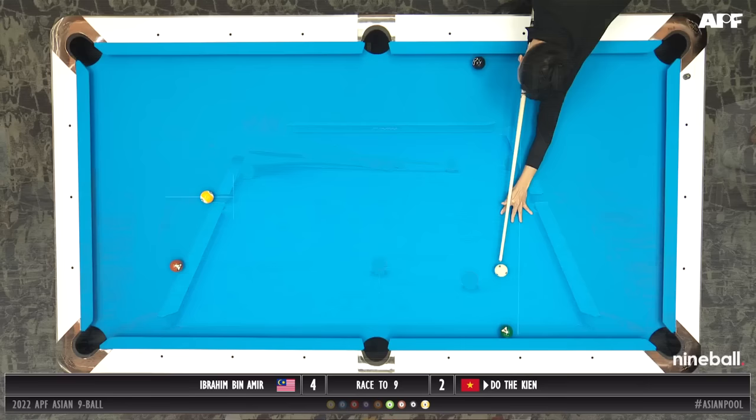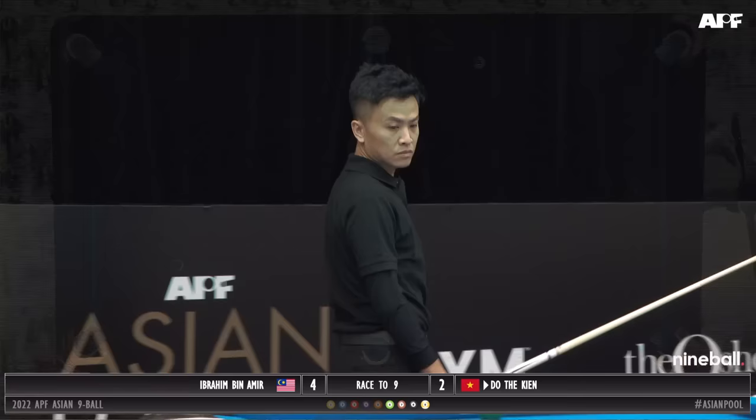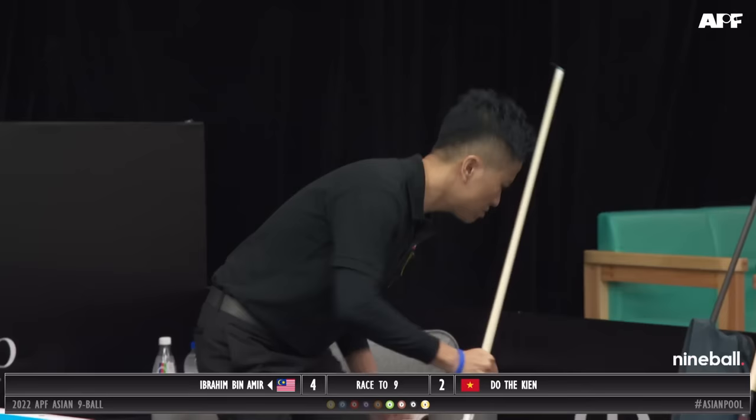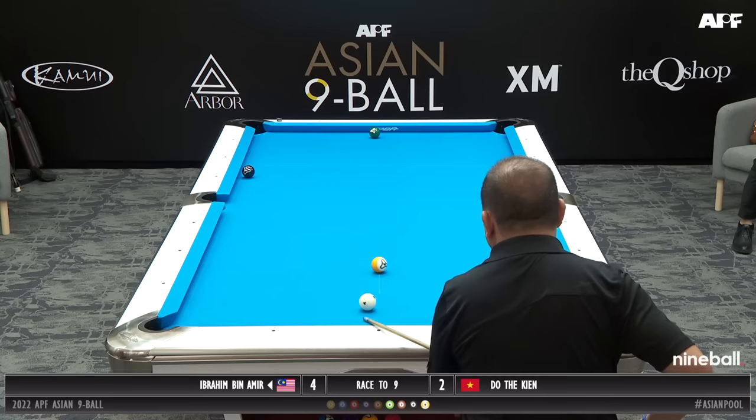He might be taking it. Nope, he played the smart play, went for the defense. And a pretty good one it was. Yeah, very good safety shot there indeed. He's not happy, he has to give up the table, but I got a feeling he'll be back up in no time. Looks like it might be the first time we see. Well, I thought Ibrahim was going to use a jump cue, but he's eyeing the kick.